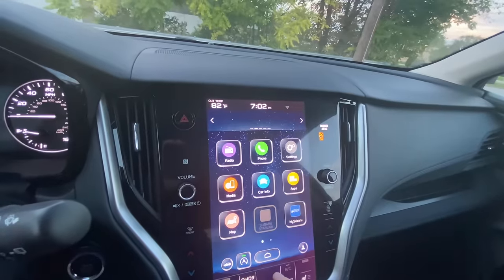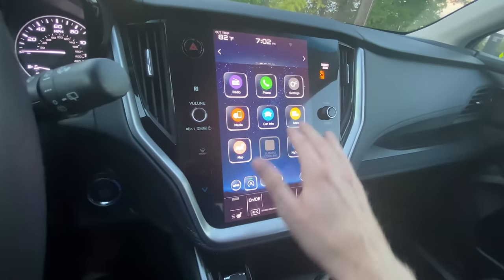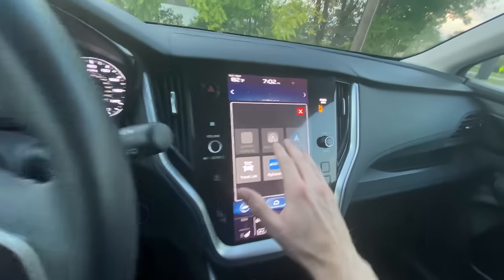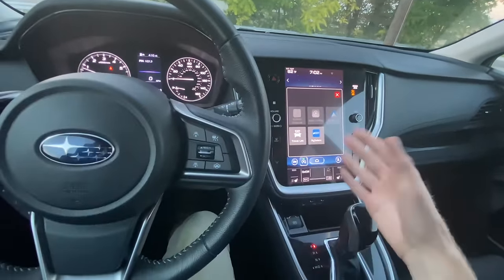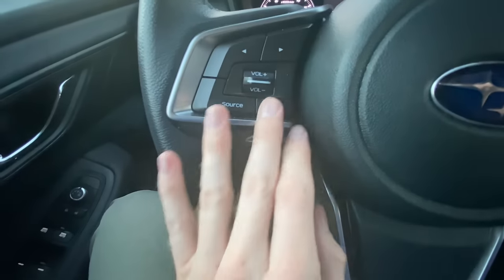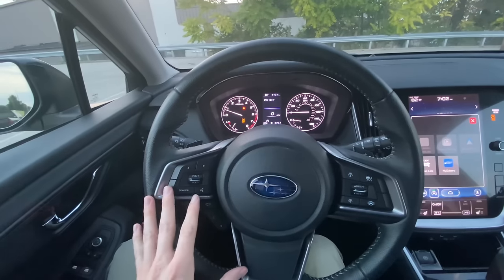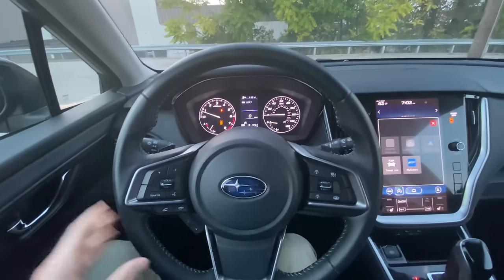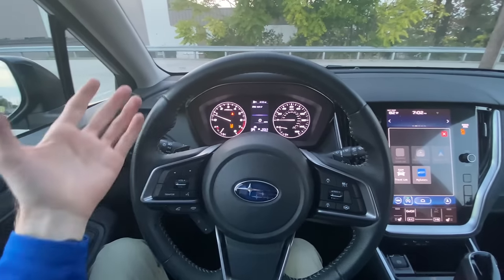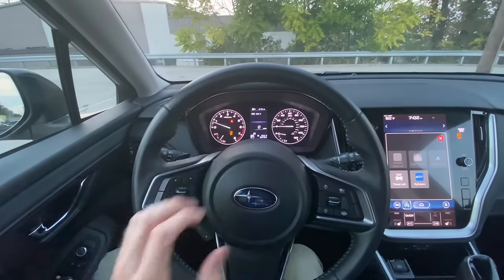All new Subarus come with the ability to connect your phone through Bluetooth. You can also connect your phone through Apple CarPlay and Android Auto. And what that'll allow you to do is to connect your phone hands-free. You can store it away down here and be able to use these voice command controls over here to make phone calls. And when you receive a text, you can reply hands-free. And it works really well. So that is just something, again, that allows you to have both hands on the wheel. And if you do need to make a phone call or things like that while you're traveling, you can do so much more safely.